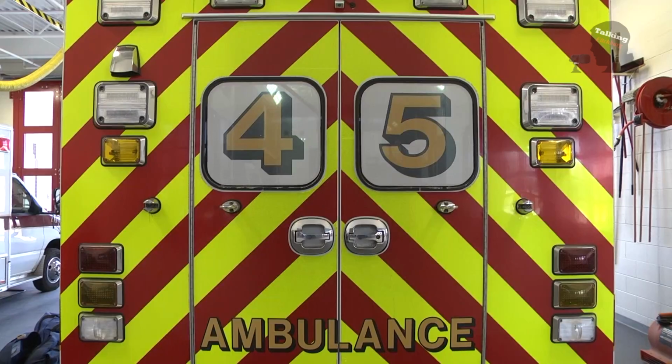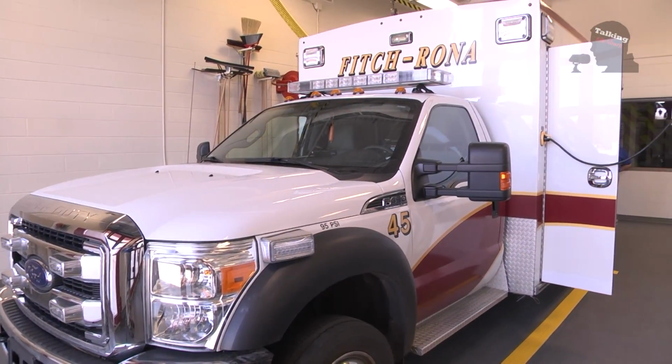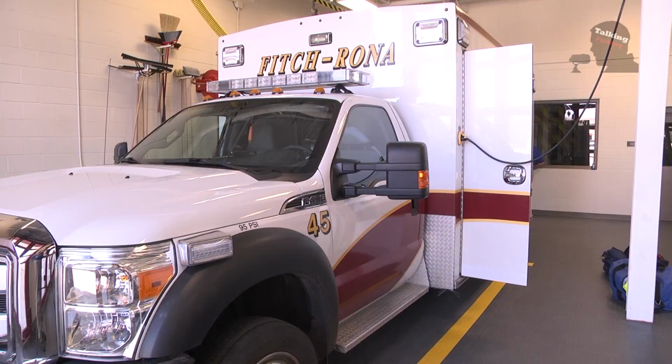Sitting inside an ambulance, and normally if I'm sitting inside an ambulance, I'm probably in Wanakee, but in this case, I'm in Fitchrona's ambulance, Fitchrona 45, which is the Verona ambulance, and of course we've got Deputy Chief Jeff.